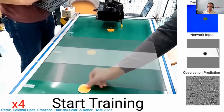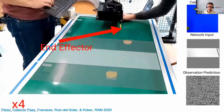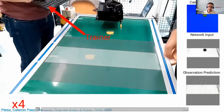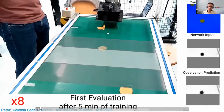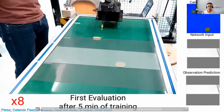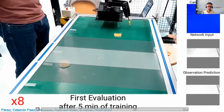Again, on the right is the camera input, what the network sees, which is only this part in white, and then the reconstruction. The robot is trying to touch these fake oranges, but it's a bit tricky because it needs to memorize where they are in this white part, and then move accordingly a bit later. Already after 5 minutes, it can do the task very well.